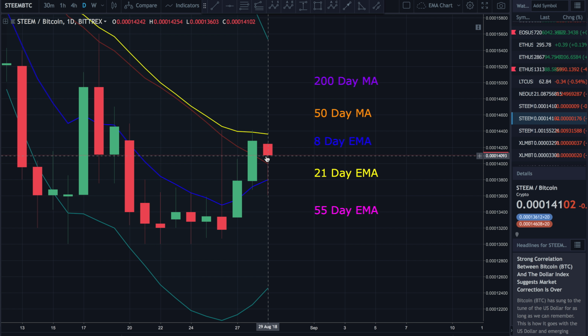What I'd like to see today is I'd like to see this daily candle here close above the 21-day EMA. If that does happen, in my opinion, that's going to be an extremely bullish indication and possibly signal a complete momentum shift towards the bulls, at least in the short term. So let's wait and see.